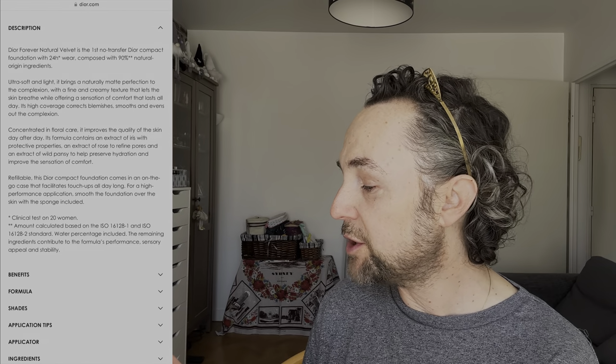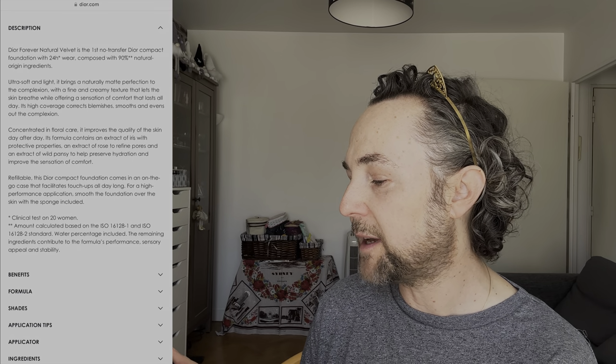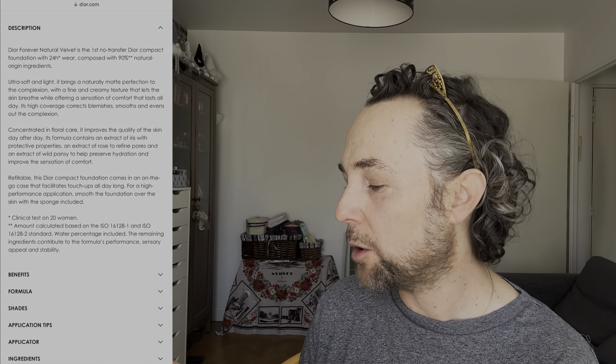What? I mean, well, okay, after my last test of Dior Capture Total Serum Foundation, I am willing to believe anything Dior is saying to me. The floral skincare in this powder foundation, I don't know if I can be surprised anymore, but let's see. Let's continue, guys. Refillable, this Dior compact foundation comes in an on-the-go case that facilitates touch-ups all day long.